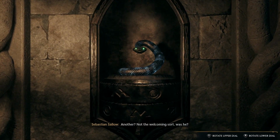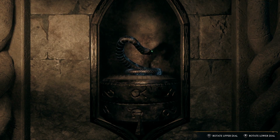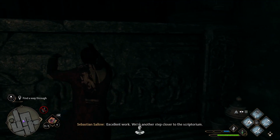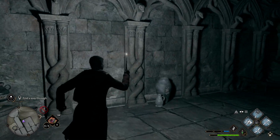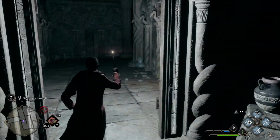Another welcoming sort, was he? There you go. Excellent, the doors work. We're another step closer to the scriptorium. You guys have been useless, but you know, I don't expect much from my friends anymore.